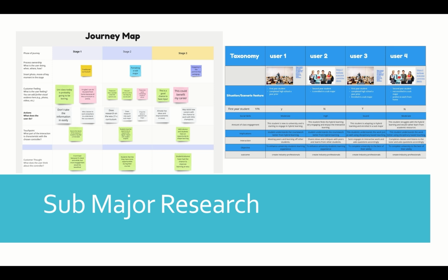Each one had a different personality and a different stage of university. Some of the students struggled with the collaboration as they prefer to work from home a lot of the time. The users that were enrolled in the submajor embrace the transdisciplinary learning as it gives them freedom.